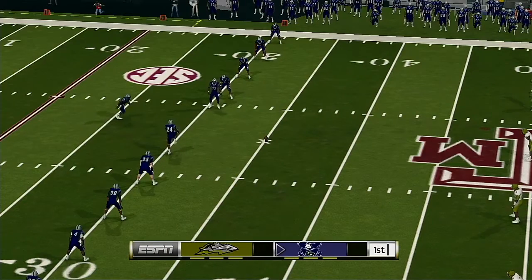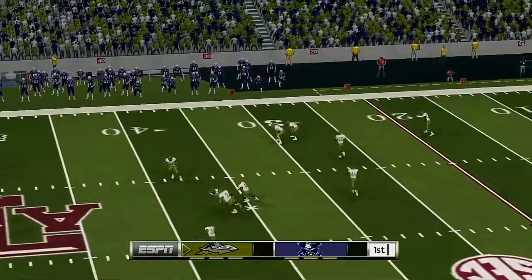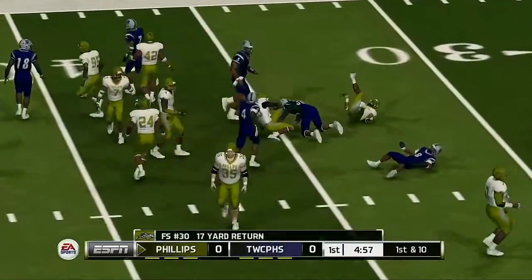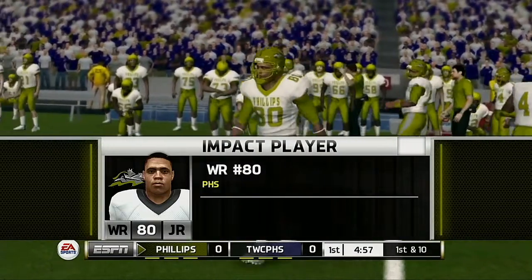We're ready to get this one underway as the teams are lined up for the opening kick. He makes it out to maybe the 36-yard line. The Knights and their coaching staff, Kirk, just happy to have a guy like this in the program.